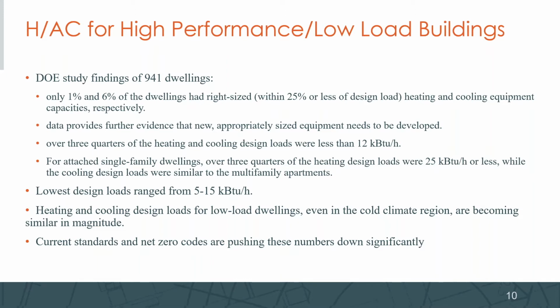So one of the DOE findings: we looked at 941 dwelling units in the United States, single family and multifamily. And what we found was only 1% of the heating and 6% of the cooling equipment capacities were actually right-sized, so they were within 25% or less of the design load. So you still even had that buffer. It shows that appropriately sized equipment definitely needs to be developed because we don't have small enough stuff. Over 3/4 of the heating and cooling design loads were less than 1 ton, so below 12 kBTU, definitely less than 1 ton.